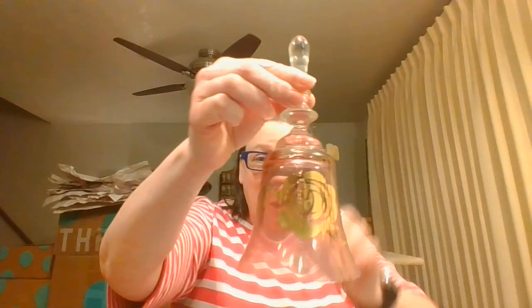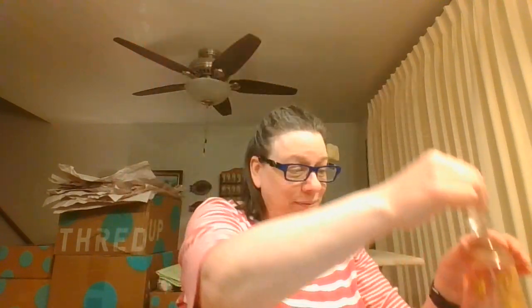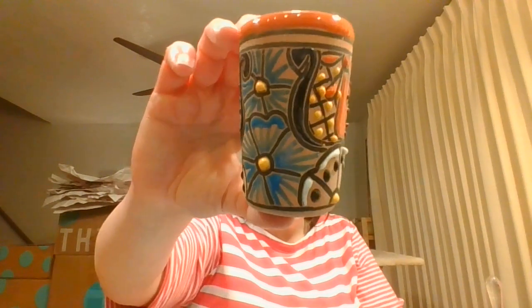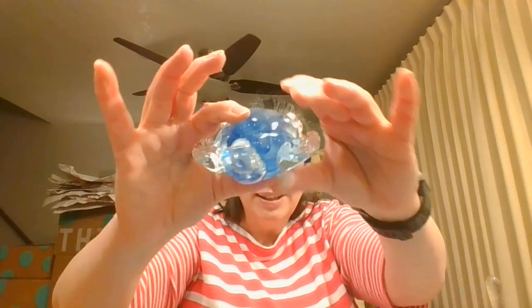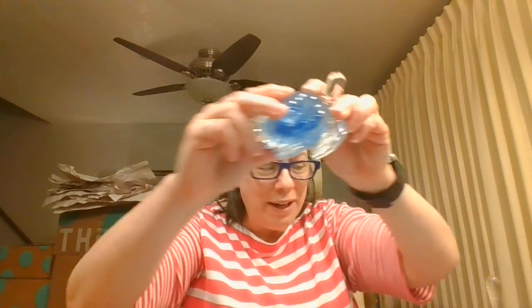This is made in Hungary. Well, it says crystal. Mouth blown crystal, and it's got this beautiful rose on it. I have this Mexican pottery. I'm going to say it's either a mini vase or maybe a toothpick holder. I have a glass turtle. See if I can get, there we go, the body.